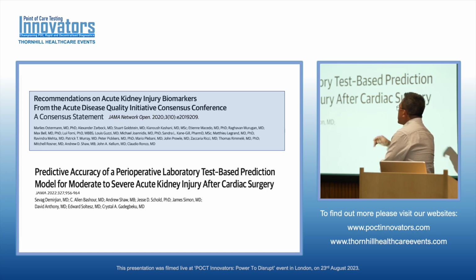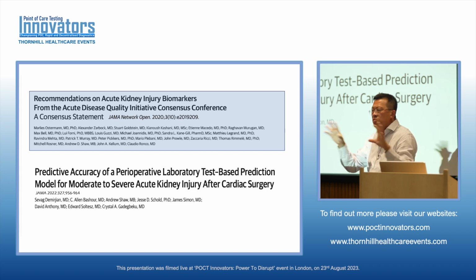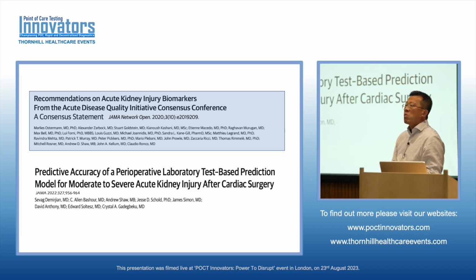The next paper is an interesting one, and this group said that, well, you don't need novel biomarkers if you use a form of AI. If you analyze all the standard laboratory data that you can obtain from patients, you can work out whether somebody is going to go into AKI or not within 72 hours of the patient's hospital stay. And I kind of find that quite odd, really. I'm not quite sure what to make of it.